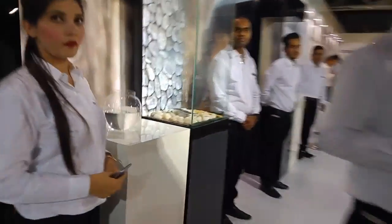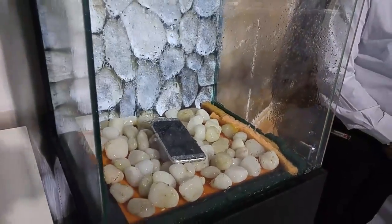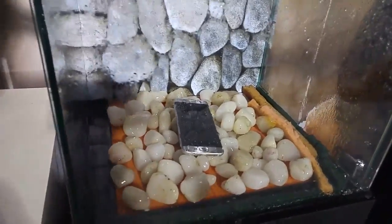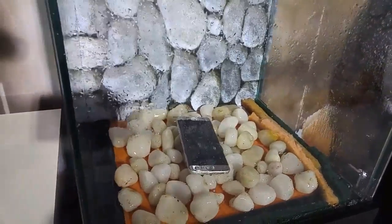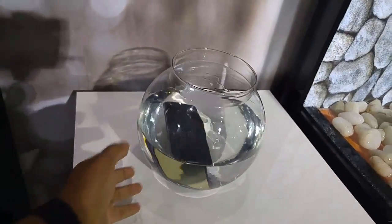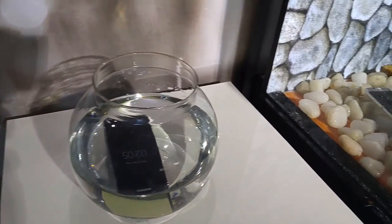So that's how IP68 works. The spec sheet says that you can keep it under up to 1.5 meters of water for a maximum of 30 minutes. But more likely it will save you from rain or probably just a splash of mud, but not much. So can we have an S7? So that's the S7. Probably I can just go down here. Sorry, I hope I didn't break the glass. So apparently it can stay there for about 30 minutes.